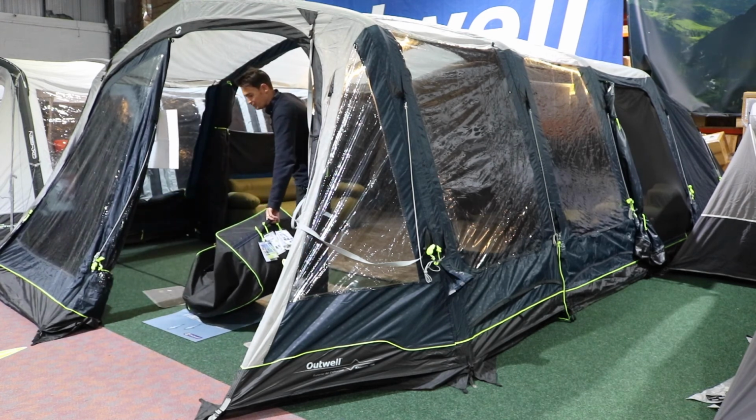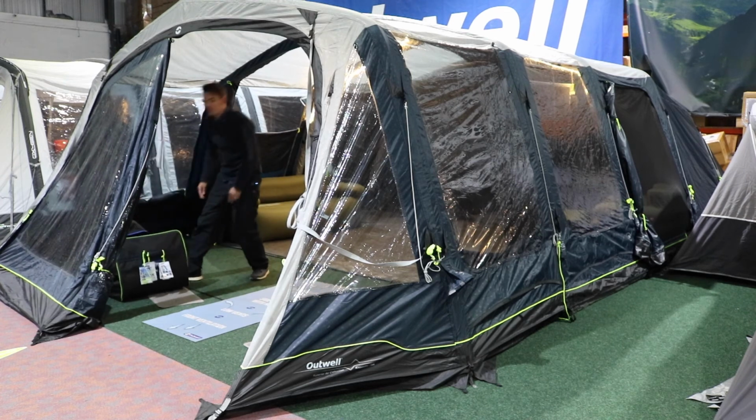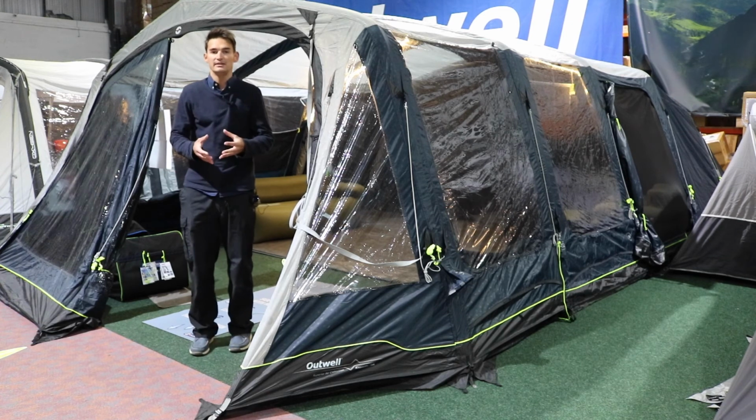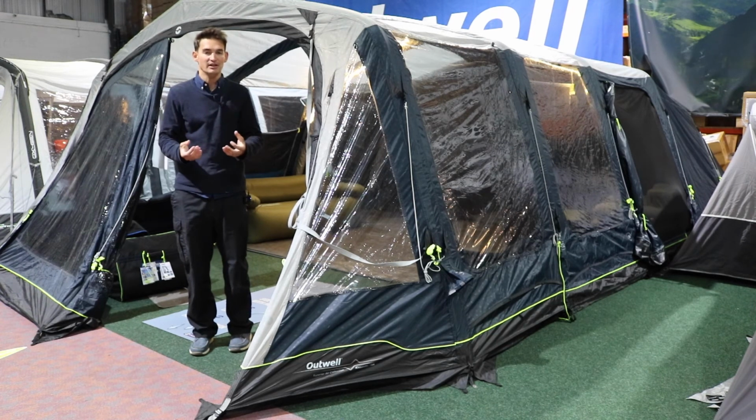So with it being 53 kilograms, you are going to want 2 people to lift it in and out of the car, but the wheeled trolley bag really helps the portability of the tent, because once you've packed it down or you've brought it out the car to unpack, you can move it around using the wheeled trolley bag with less effort than having to carry it around.